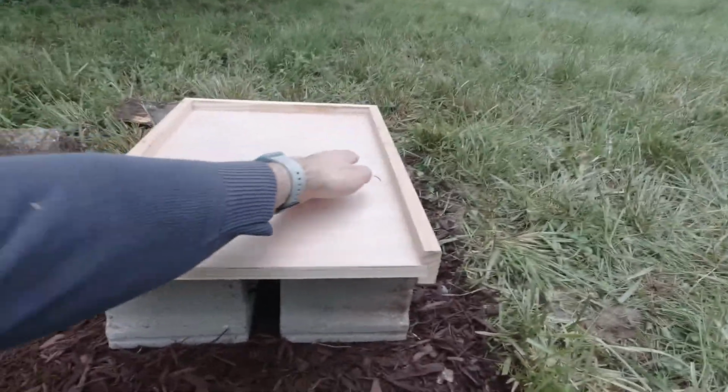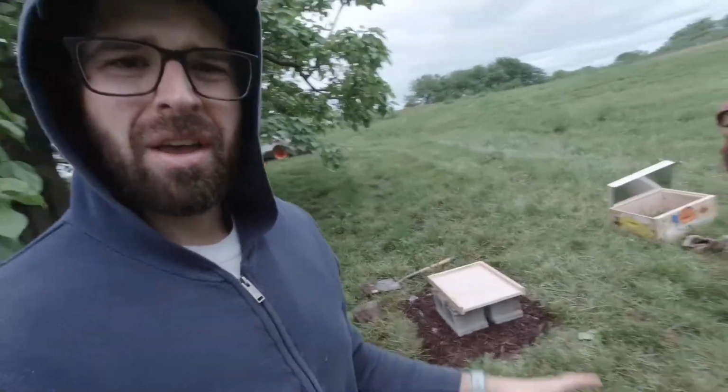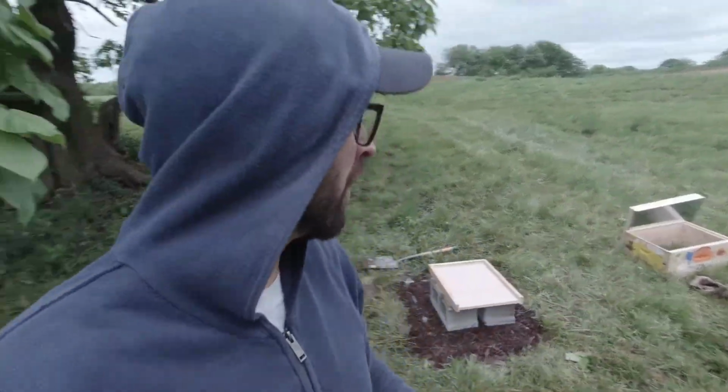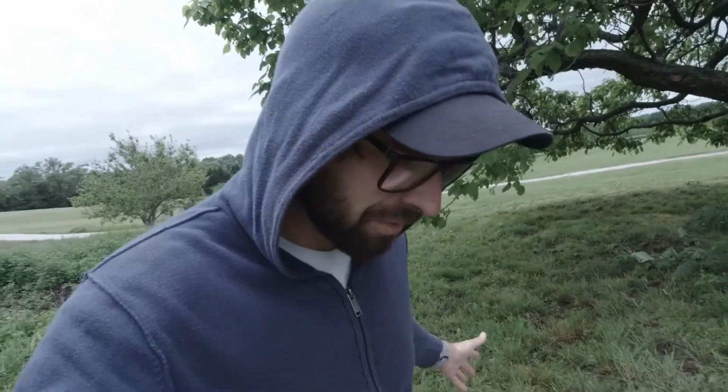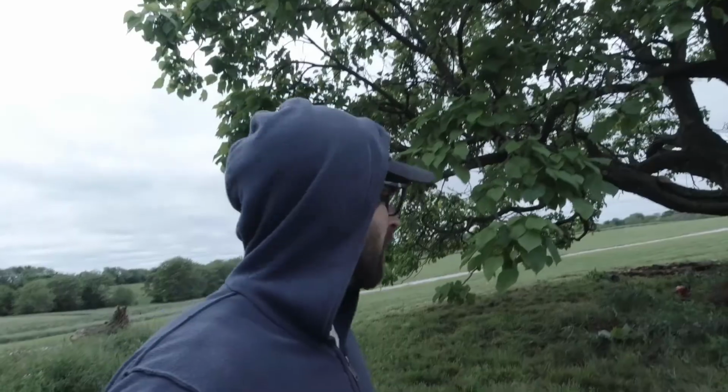There's the bottom board, and I got the entrance facing south. That way it gets good sun in the winter time, and I heard it just has to face south so that they don't freeze and all that jazz. So okay, we're gonna put the boxes in here and get it all stacked together.